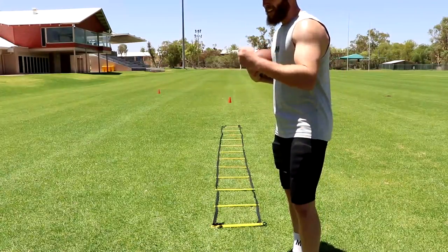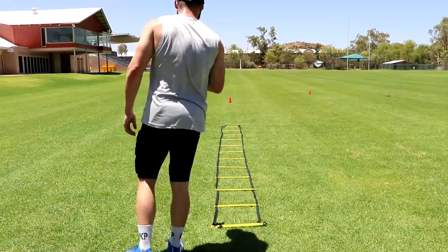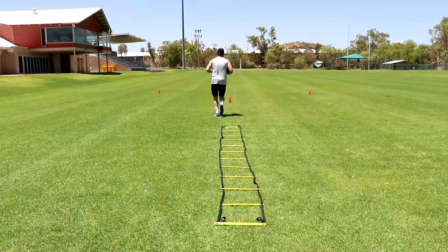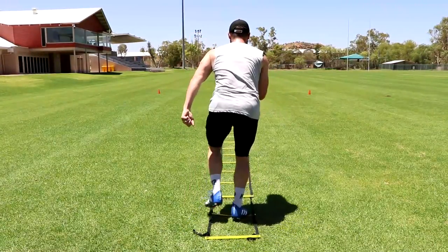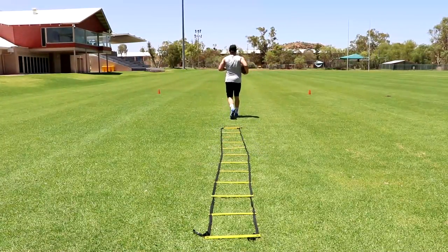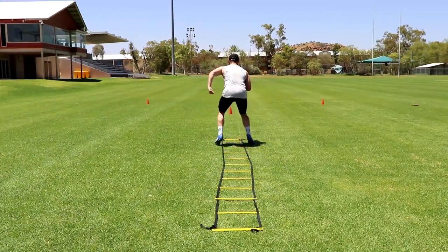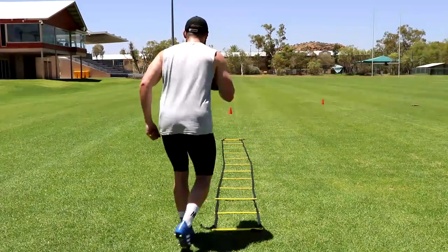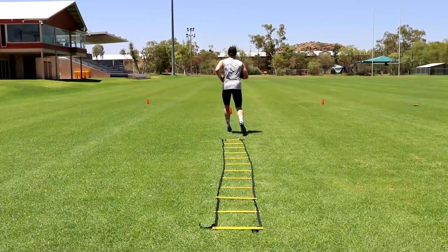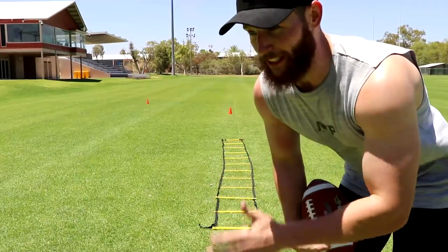High and tight, still pump the arms, low center of gravity, looking up. Feels a lot better when you're facing forwards. You just got to get used to it. You got to know where your feet are meant to go.